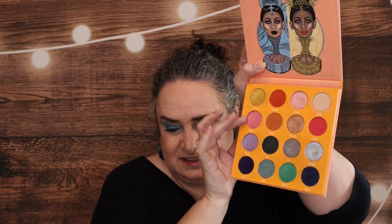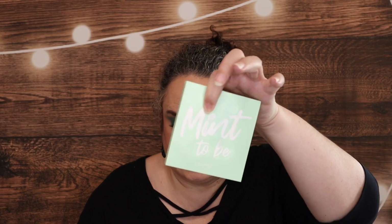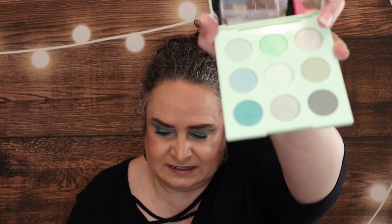I also really like Faso right here, this purple and the pink, these two together. They are just so pretty. And then I did kind of buff out that lower lash waterline with the ColourPop Meant to Be palette. These have some, like I said, I like greens. These have some really cool tones, greens in them.